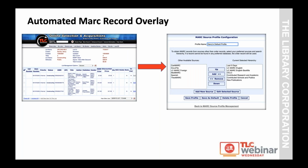And this is where I set up a hierarchy of the databases that I want to search. I can have multiple profiles. I can have a profile for nonfiction. I could have a different profile if it's audiovisual. I can have a profile for foreign languages, particular foreign languages. I could have another one for fiction. On the left of this box here, you can see the available sources, and on the right are the sources that I've selected and the hierarchy in which I wish the system to search.